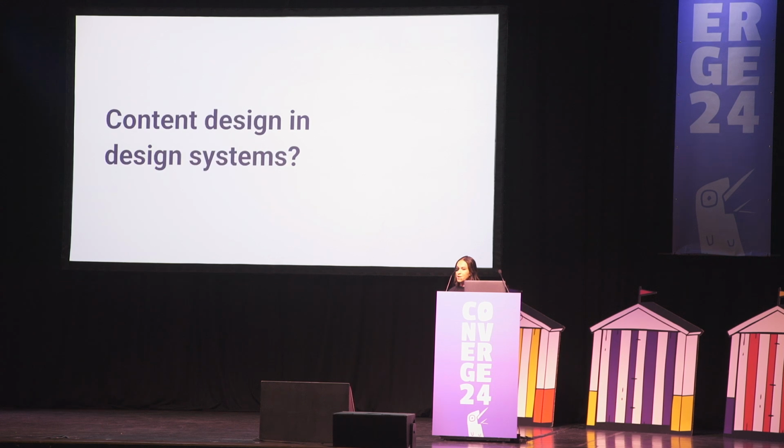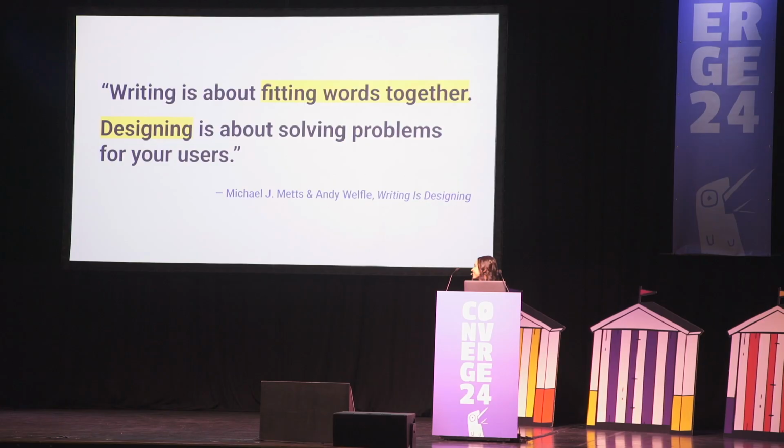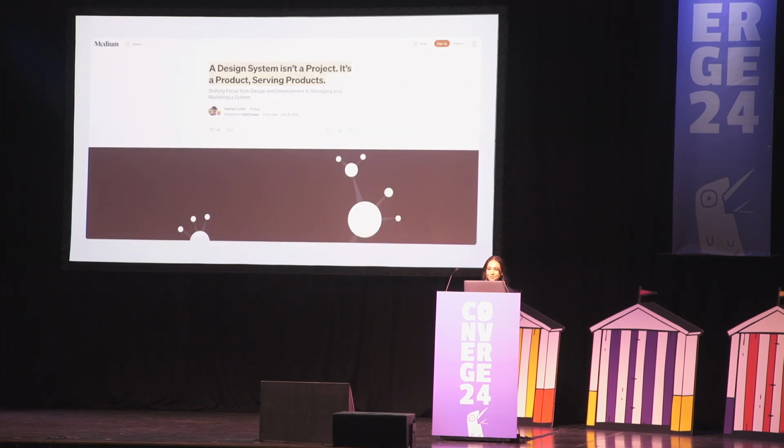So, how does content design play into design systems? The role might be a bit different from what's considered a traditional content designer, as much as a discipline that's only about a decade old can really have traditions. But at the root of it, it's still about fitting words together and using design thinking.